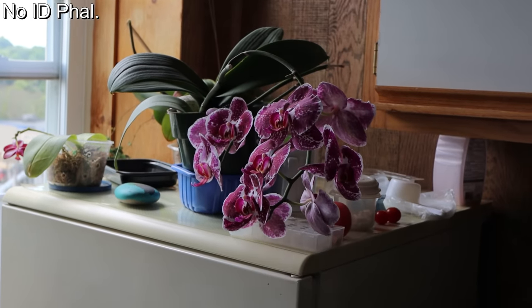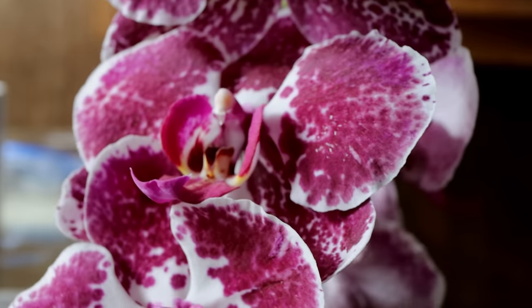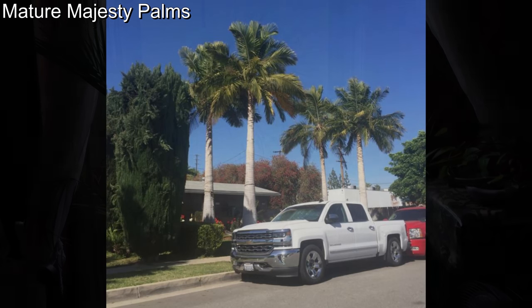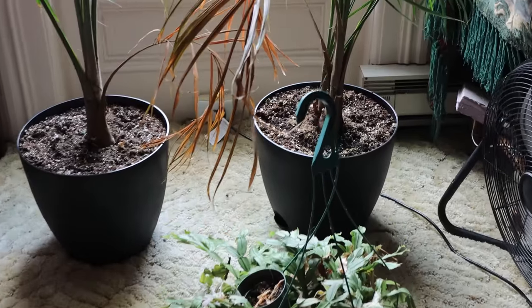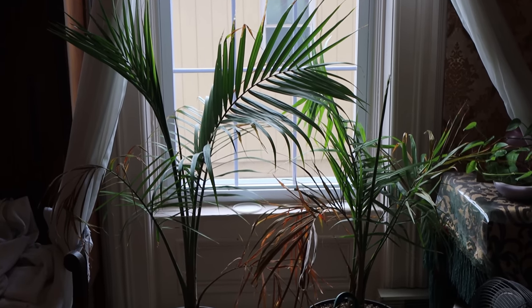We have some Phalaenopsises. This is one of my favorites. I don't know what it's called. I got it at a grocery store, but nonetheless, it's beautiful. Here are some Majesty Palms. Not looking so majestic. I can't deal with these. Oh my god! I can't! I would never have bought them if not to serve as a background in my videos because I'm a plant channel, so I need some plants in my background.